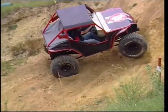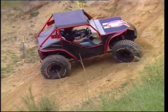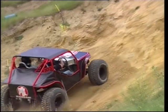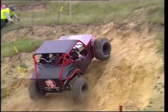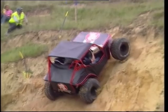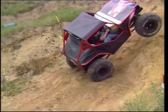Woohoo! Well, I'm not too sure how you figure out whether he got his wheel past the peg or not. It was only 6 feet in the air. Here we go, one more time in slow-mo. Hey, up on our tail. There's only one way, and that's up. Awesome performance. Great stuff.